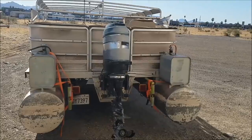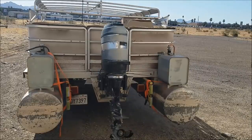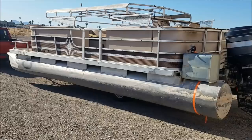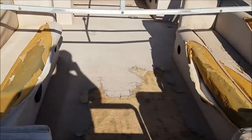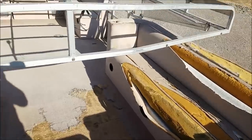Now that Mercury outboard that's on it, it might run, but I'd rather not even find out because I don't want that thing. But otherwise, it's not too bad. Pontoons probably float, and that's about all it's got going for it, really. Controls, top seats, they're all junk. It's about normal.